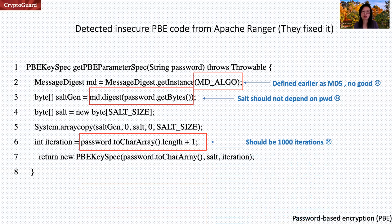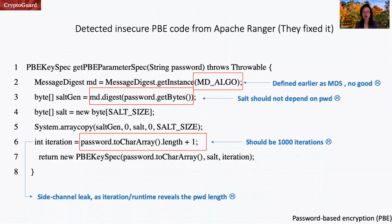Here is the biggest thing, the iteration. A lot of software developers don't know that it has to be 1,000 iterations and above. But here it is the length of the password plus 1, so clearly not enough. And that also creates the issue of a side channel, because by monitoring the runtime of this iteration, people can estimate the password length, which reveals information.